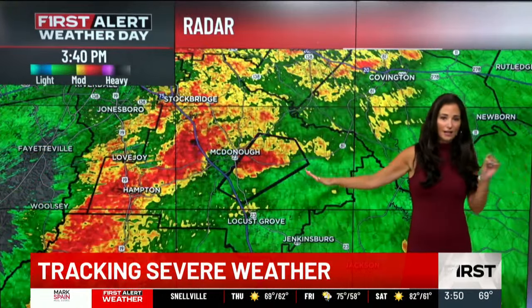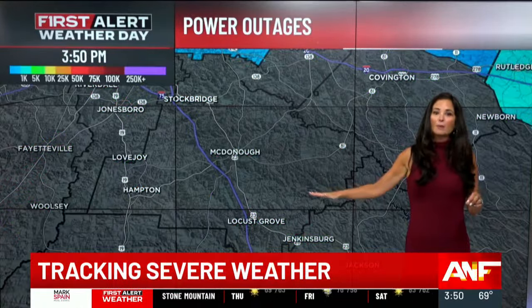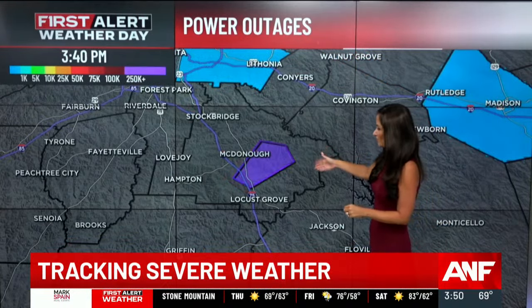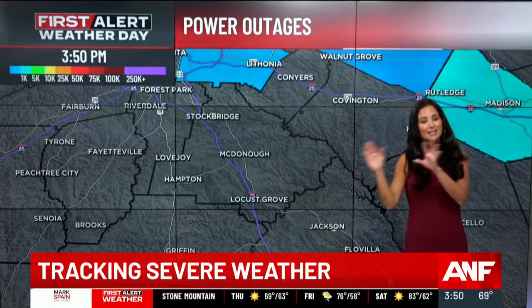It takes a little while. I don't know if they're going to be showing up quite yet. But usually after a storm, after a tornado warning especially, you start to see some power outages. They're just not coming in yet. That's going to take a little while.